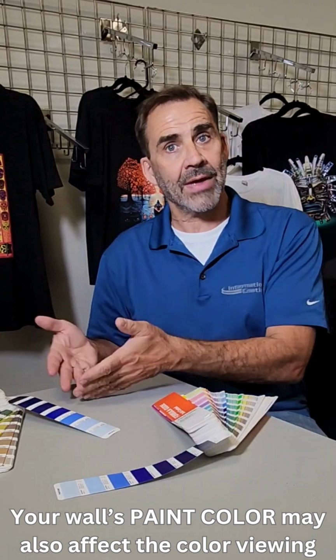Also paint color on the walls around the room that they're looking at the color. If it happens to be a warm tone, a yellow, for instance, it'll shine a yellow cast onto the ink film that you're looking at, and also the book. So there's a lot of other outside things that can influence the actual color that you're looking at.